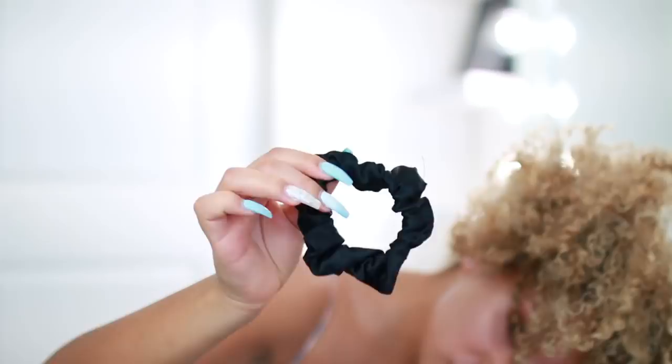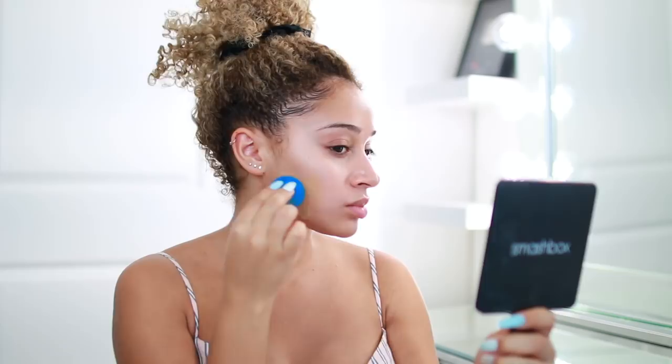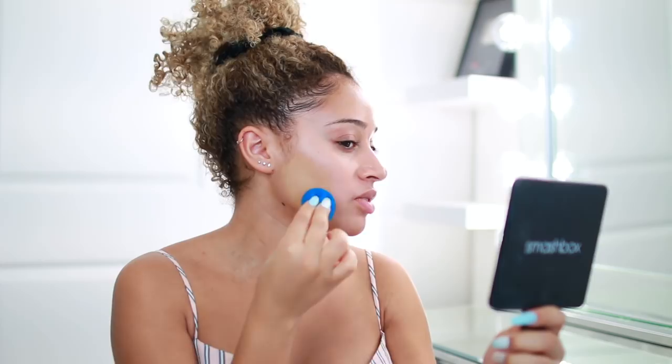First things first, I'm gonna put my hair up with a satin scrunchie. First thing I like to do is apply foundation, and this one is Fenty. I'm in the shade 290. This foundation is my go-to when it comes to pictures, just because your face looks almost airbrushed. It looks so pretty. So I just apply this with my beauty blender onto my face.